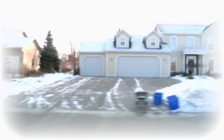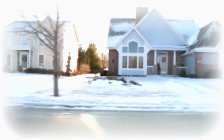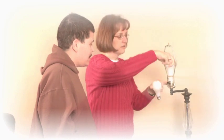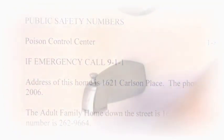Home safety is important in our daily lives, but it is something we don't often think about. Accidents such as falls, burns, and poisonings may happen. Regardless of the age and condition of a home, hazards may exist which can cause injury to thousands of people each year. Many of the safety guidelines we will discuss in this video are based on common sense.